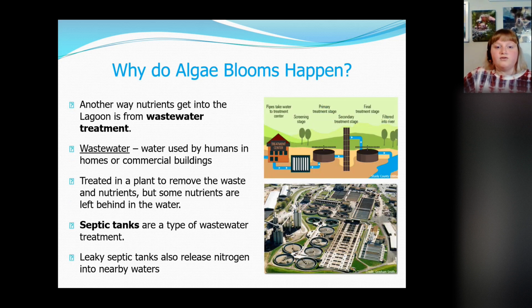Another way that nutrients enter the system is through wastewater treatment. Wastewater is water used by humans in homes or commercial buildings. And while it is treated in a plant, such as in this first image right here, you can see that it's treated and then it goes back out into the water. And this is done to remove nutrients. Not all of the nutrients are actually removed. Septic tanks are also another type of wastewater treatment. It's just underground. And leaky septic tanks are also a way that nitrogen can get into the water.